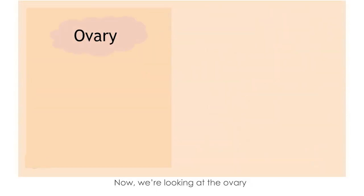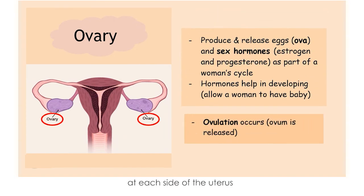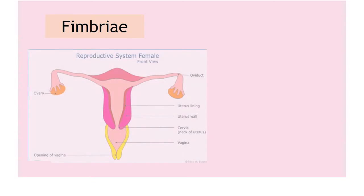Now we are looking at the ovary, which also comes in a pair at each side of the uterus. This is a site where eggs or ova, and also the sex hormones, typically estrogen and progesterone, are produced and released as part of a woman's cycle. These hormones aid in development, which then allows a woman to have a baby. When an ovum is released, ovulation occurs.